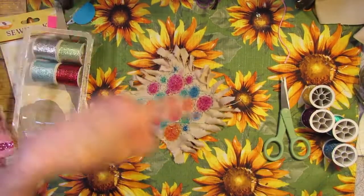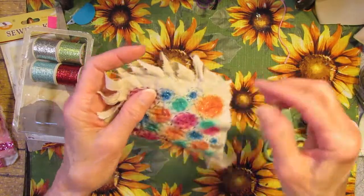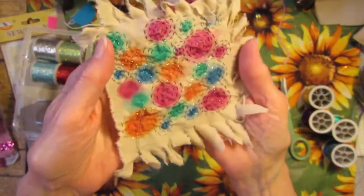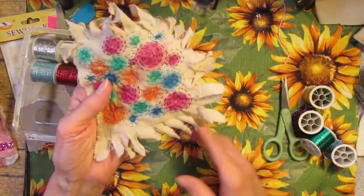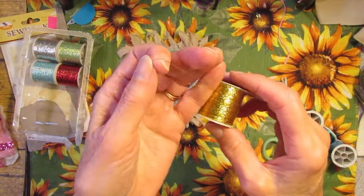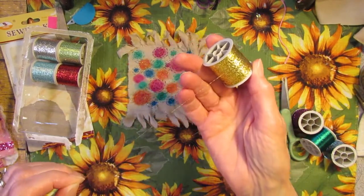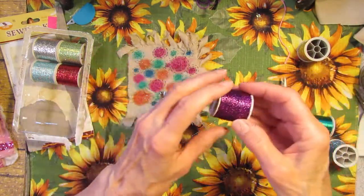Well, now 24 hours later, here I am still sewing in circles. This is what I've done so far. I'm loving it. I'm loving these threads. It's kind of like very fine tinsel from a Christmas tree. That's what it's reminding me of. But they're a little persnickety to work with.